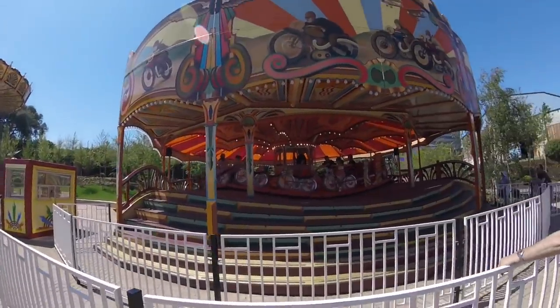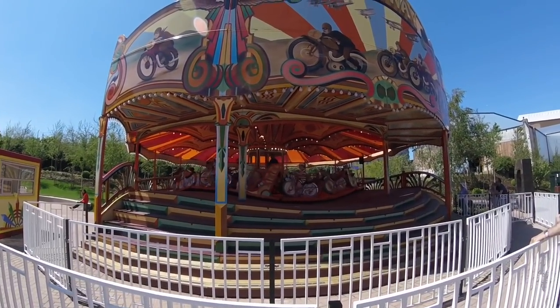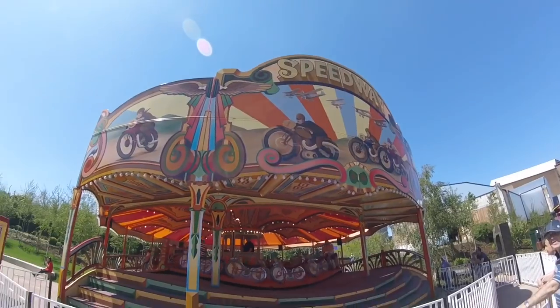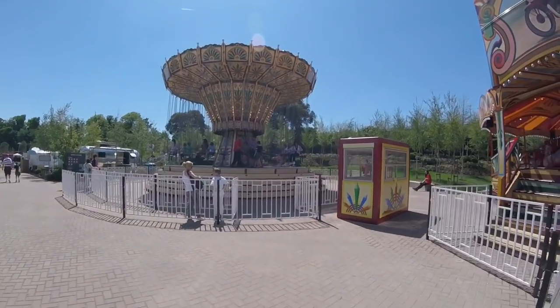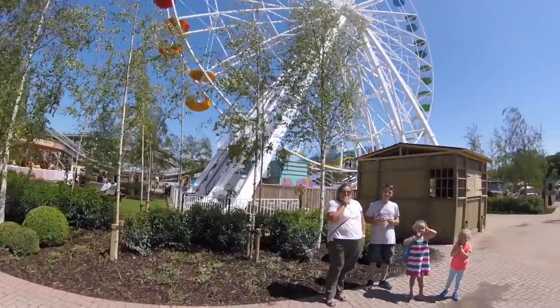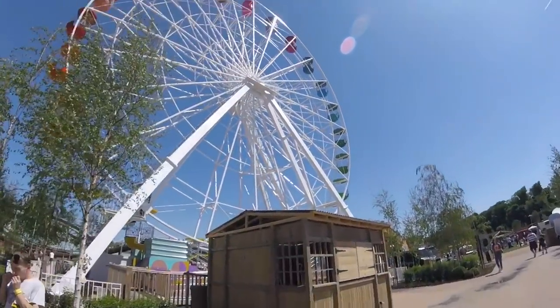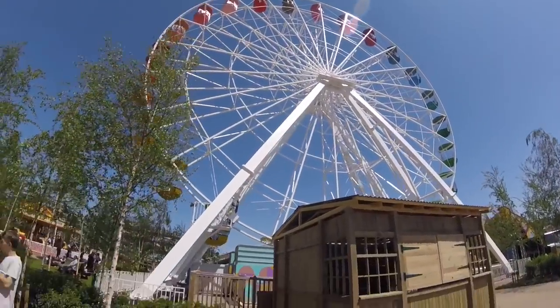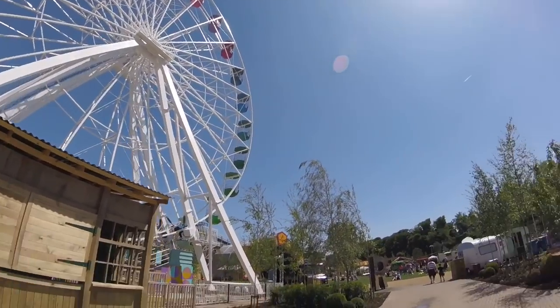So you've got a lot of classic rides here. The park did actually open in 1880. So it's one of the oldest theme parks, amusement parks in the country, if not the world. Like I said, the Scenic did open a long time ago as well. I'll try and get you the full date of that. That looks like it's been freshly painted up again. That was having some work on it when we came last time.